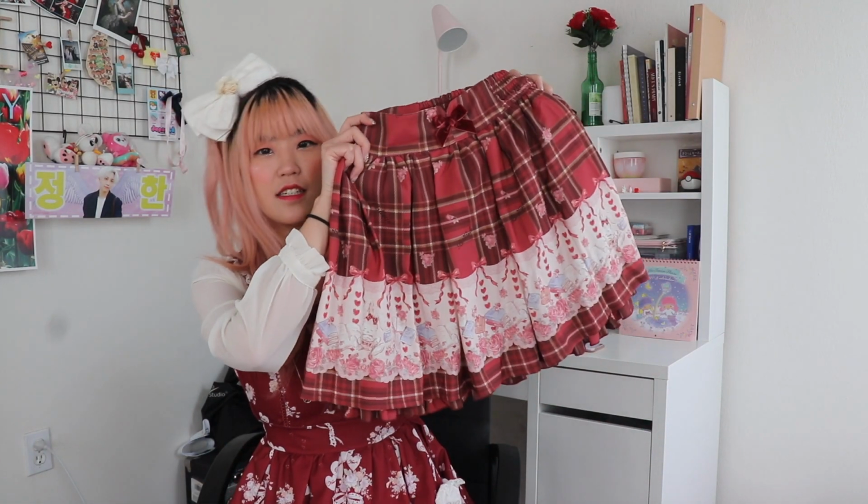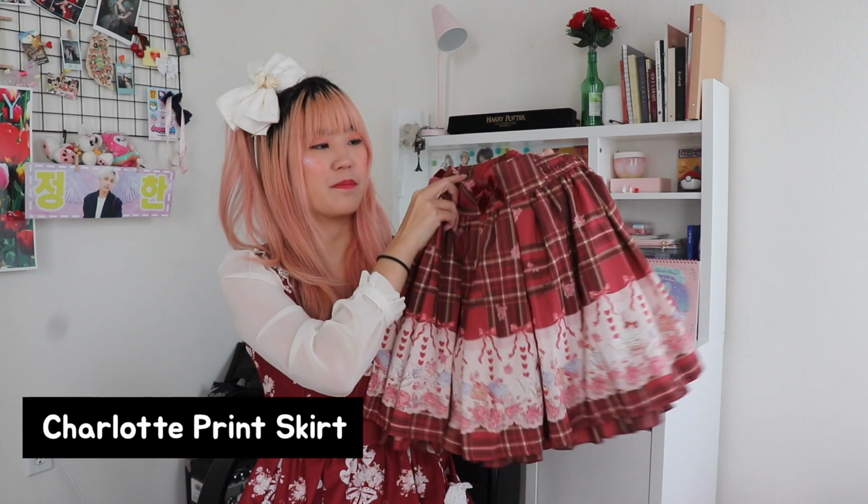And the second thing that I got is this skirt over here. I really love the checkered part on top and then the border print on the bottom. When I was getting this, I really had a hard time deciding which colorway I was gonna get. I almost settled for the navy. But the thing is, I know that with navy, when I see it, I always want it, but I never end up wearing it as much.